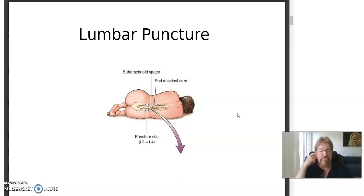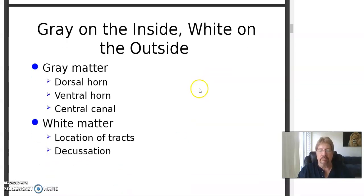It's amazing because there's a lot of stuff packed in there. Okay, for different reasons, for anesthetic reasons or for diagnostic reasons, they sometimes have to do a lumbar puncture where they go in there and puncture in to get into the cerebrospinal fluid, into the subarachnoid space. Now, they do it at L3 and 4 to stay away from the spinal cord. Where does the spinal cord end? L1, approximately.